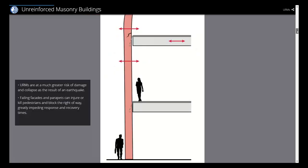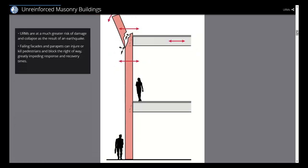So how do they perform in earthquakes? Basically, the main problem and the thing we see most commonly is parapets and facades of buildings falling out into the street. So you'll see that animation there showing the parapet come off. And I'll talk a little bit in a minute about our experience during the 2001 Nisqually earthquake, which was relatively moderate, but we saw a lot of this kind of behavior.